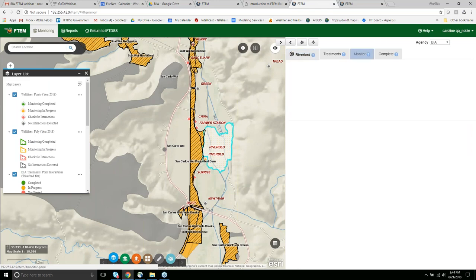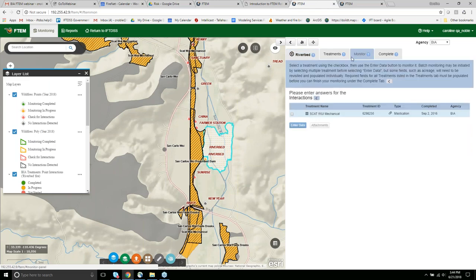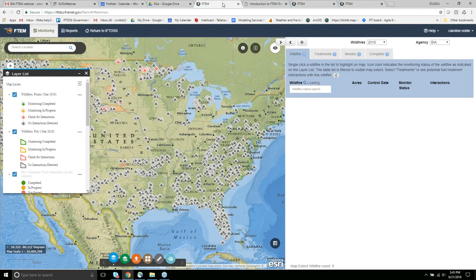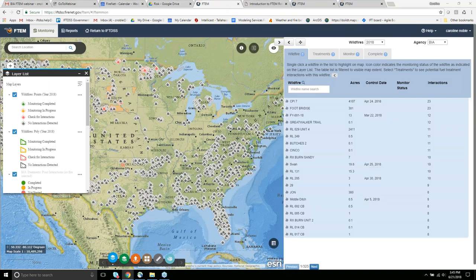The other thing I want to point out is we've only gone as far as the monitoring tab, and I've showed you how to do the monitoring. The final step is to actually complete your monitoring, and that is once you've answered all the required questions. I'm going to switch and go to a fire that already has the monitoring completed. Bill gave me an example that someone has actually entered the data for. I believe that's the Sand Fire. Let's see if I can find it.